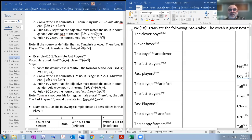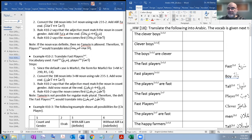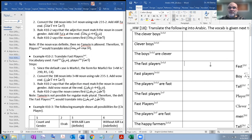Basically, to make life easy on you, I just give you the vocabulary here so that you don't have to go to Google Translator. So here is the vocabulary, just as a convenience, so that you can just focus on the rules.